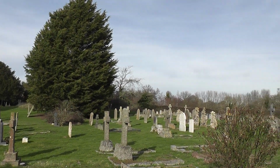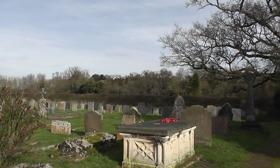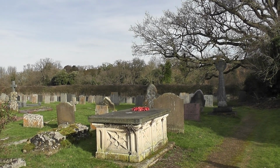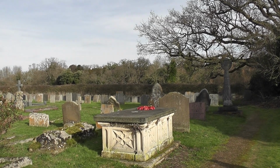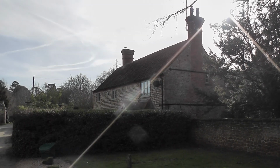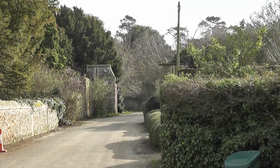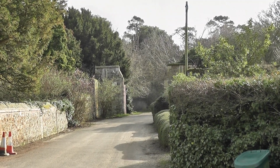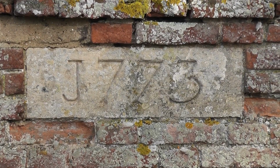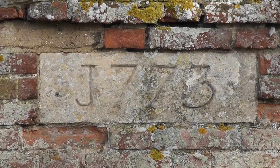Very pleasant surroundings. Lovely. Don't see any other seats at the back here though. Got the old vicarage cottage opposite. The entrance to the hall ahead of me. And that looks like the wall was built 773.